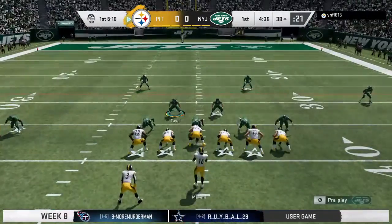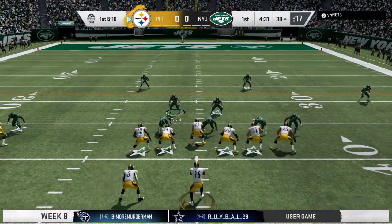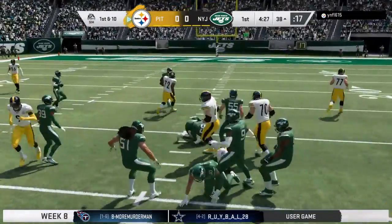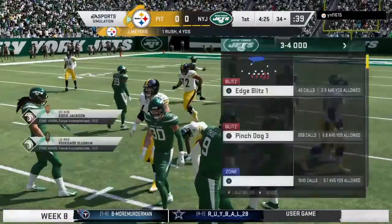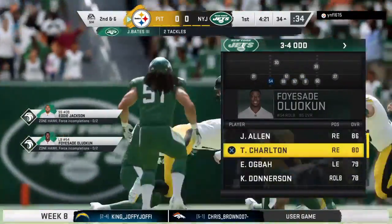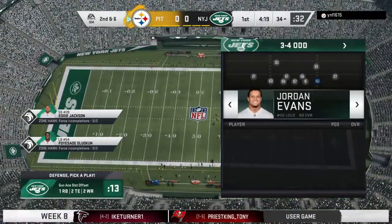All runs on this drive so far. It's 1st and 10. He's brought down at the 34. Call it a gain of 4. I call that play a success. A nice inside run sets up a very manageable second down. A very solid gain on that play.